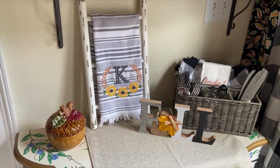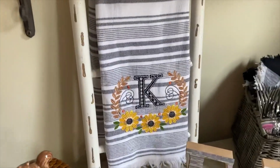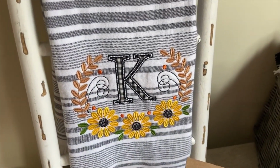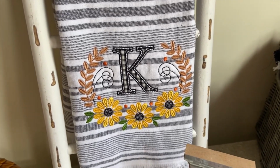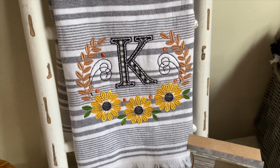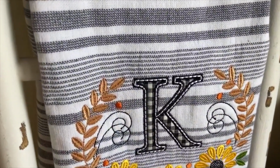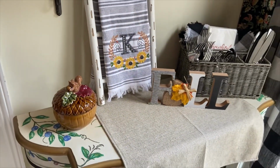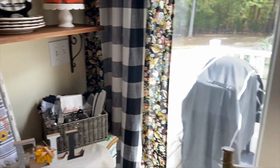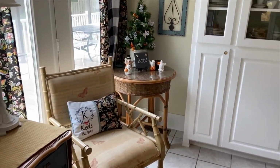And then just my ladder with another embroidered towel. This was done last year. Not my design, but this was from Designs by Juju. It's adorable. Little applique design that I did with buffalo plaid. So anyway, there's this table over here. And then a quick look over here.